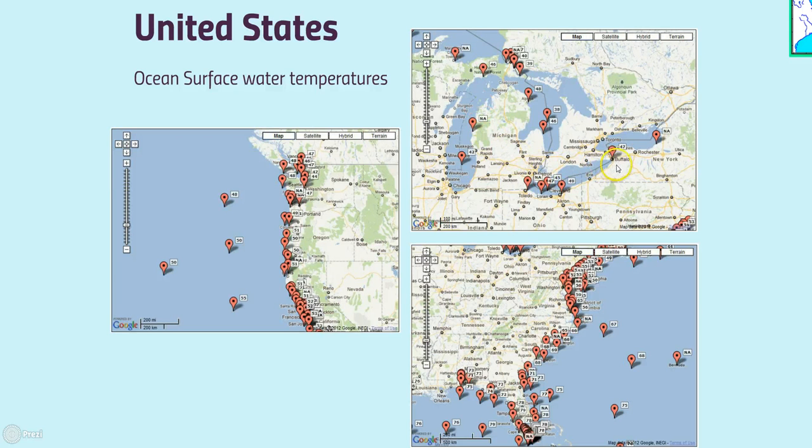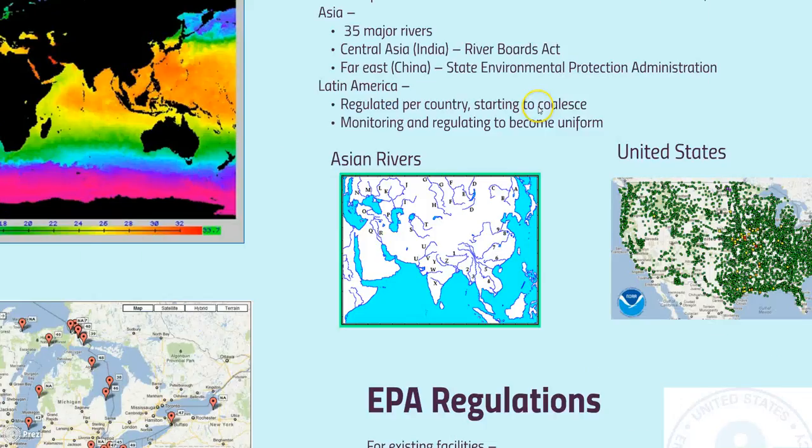The Great Lakes are also tracked, and you can see some of these are not available at this particular time that the snapshot was made, but they keep track of all the major sites, and you can start to look at what those temperatures are going to be. And here in April, it was already in the mid to higher 40s for a lot of the Great Lakes there.